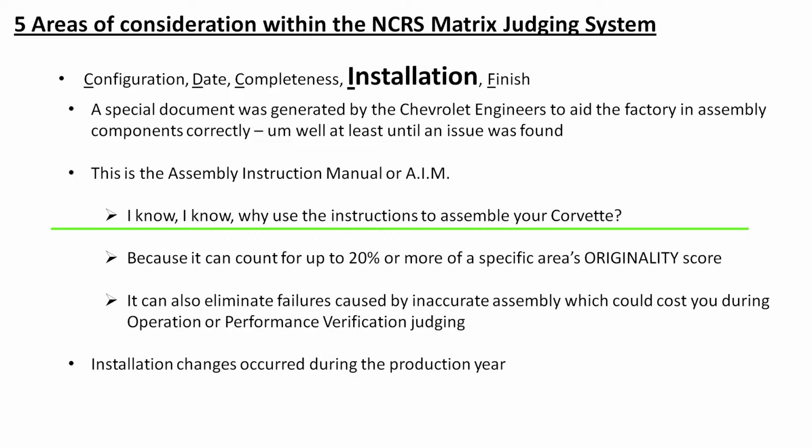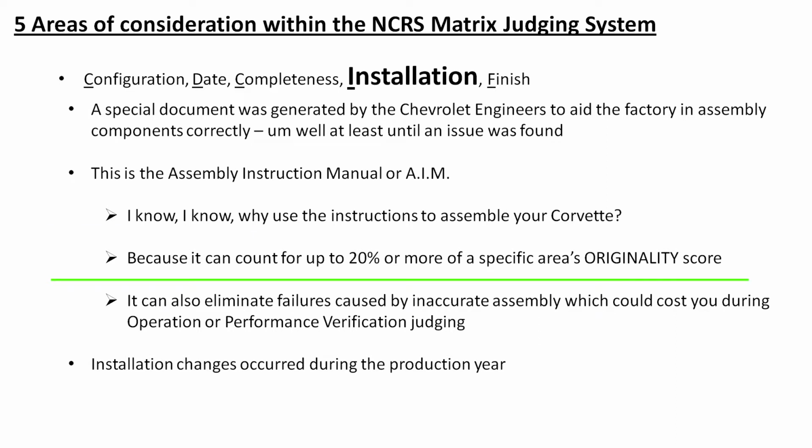Right? So some of the opportunities here, if you don't assemble them correctly: from an installation standpoint, installation can count for up to 20% in a specific area when we're looking at originality points. If you've got something that's not assembled correctly, that may get noted. Could be direction of bolts. It could be the fact that this bracket overlapped that bracket instead of that bracket overlapping this bracket within the way that things need to go.